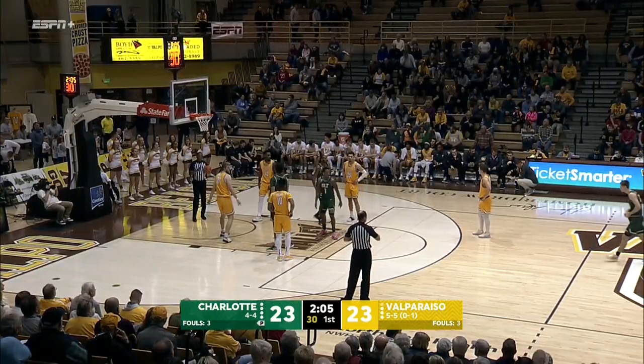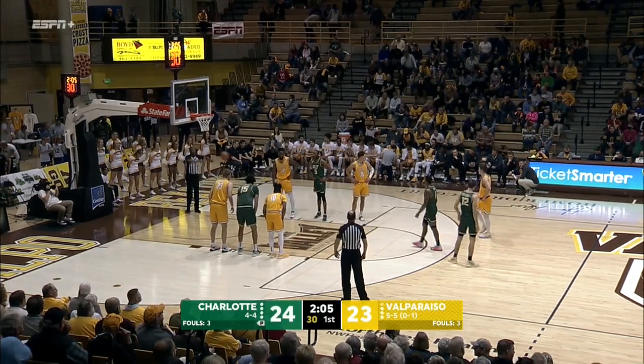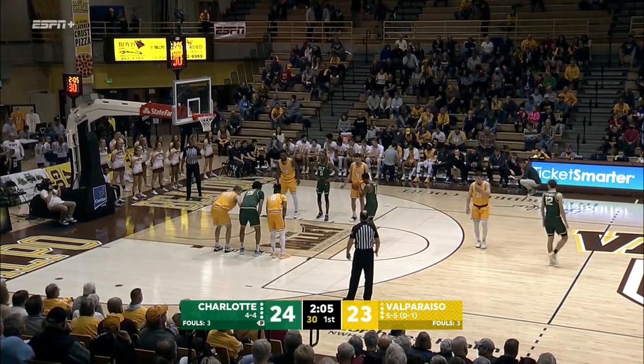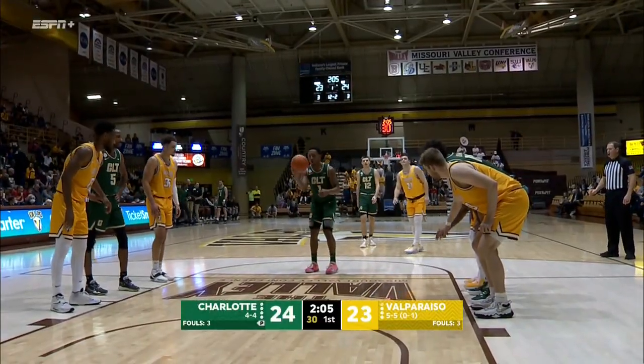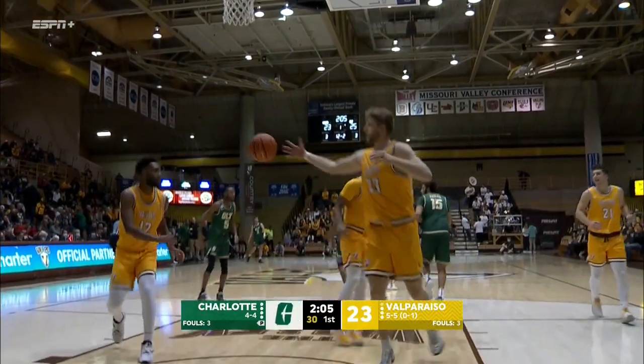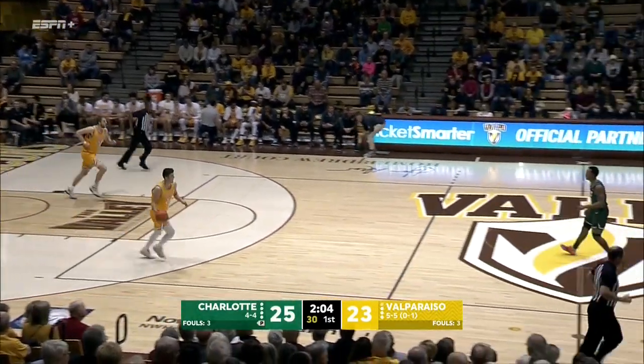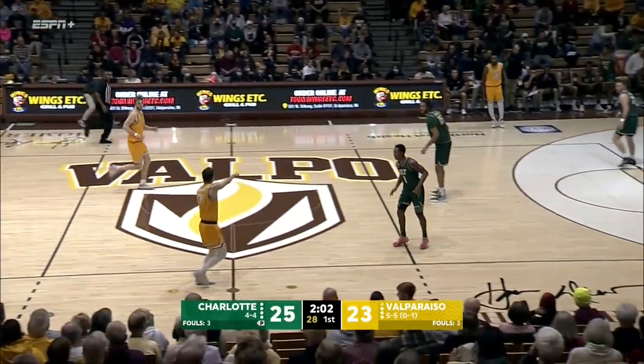And Charlotte's now in front. It's been nip and tuck throughout. Well, they're now 4 out of 5 from the line. Valpo's made all 6 of their free throws. And Young, after the slow start, hits double figures with 2:05 to go in the half. Charlotte by 2.